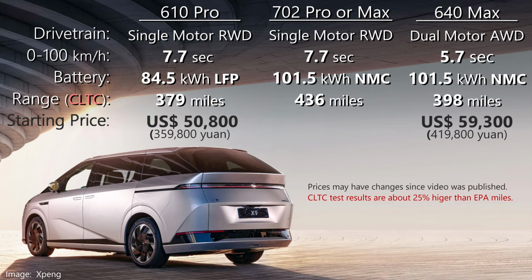Xpeng does a good job of offering a variety of configurations depending on your budget. A single front motor comes standard, powered by an 84.5 kilowatt-hour LFP battery, so less expensive, less performance, but still decent range. Price for that starts at about $50,000 US. Available is a dual motor all-wheel drive and a larger 101.5 kilowatt-hour NMC battery for more range, more power. Price for that top performance Max version still comes in at less than the Zeekr 009.